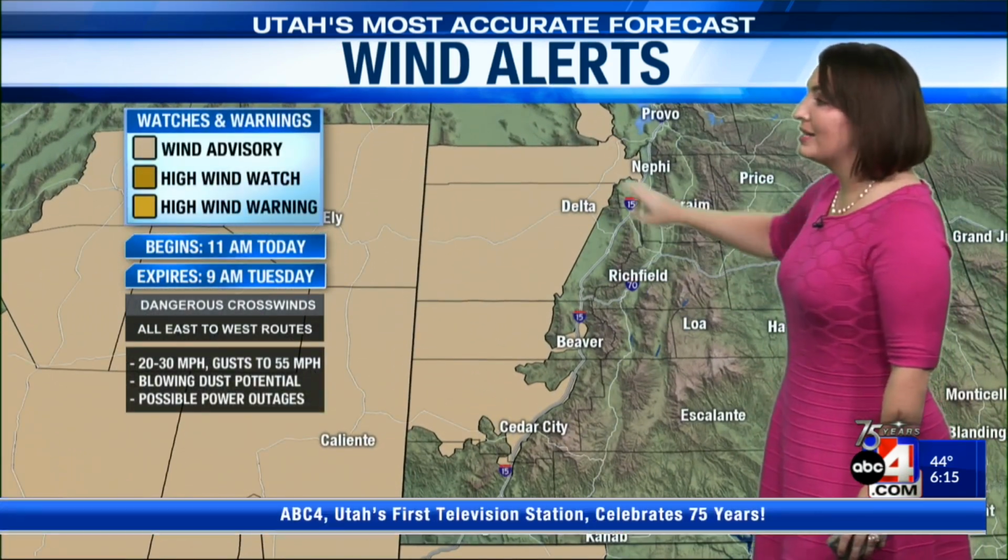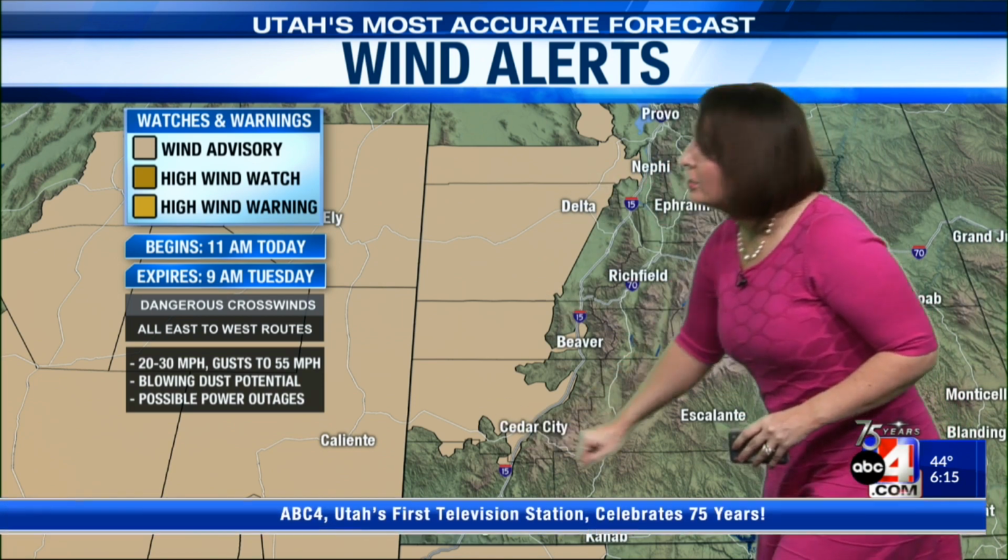So gusty conditions, and that led to a wind advisory for a portion of the state over in the West Desert. Tooele and Rush Valleys were part of that because it's been gusting in your neighborhood all day, and we actually continue to see gusty winds all the way down through the western side of I-15 into Cedar City. That will hold until tomorrow morning, so a heads up there.